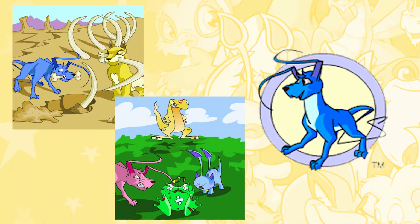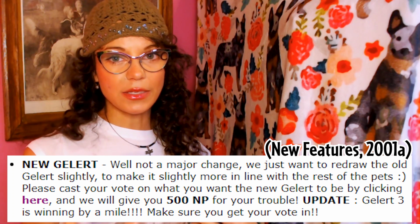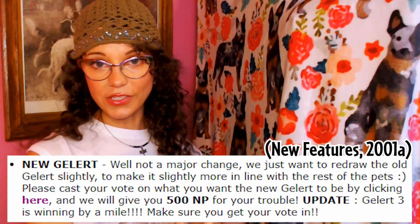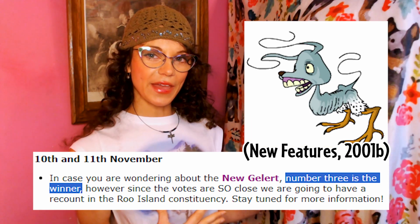It was later that same year, on the 19th of July 2000, that the polypup was originally changed to the Gelert. However, on the 2nd of November 2001, the Neopets team announced that they wanted the Gelert's design to be updated to be more in line with some of the other pets, and they launched a poll allowing users to vote on the Gelert's new look. There were 5 designs to choose from, and a week later, Gelert number 3 was tentatively pronounced the winner. However, that wasn't the end of it.